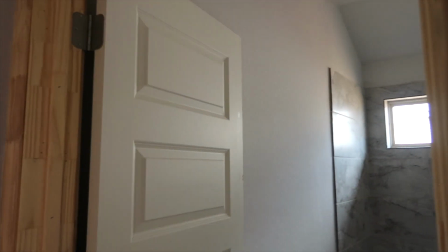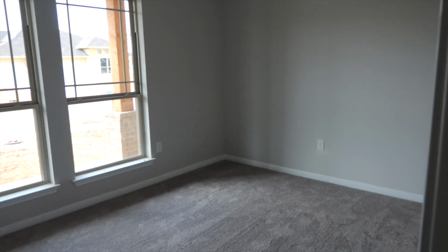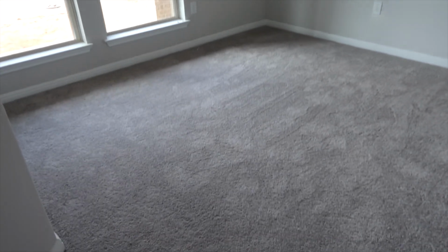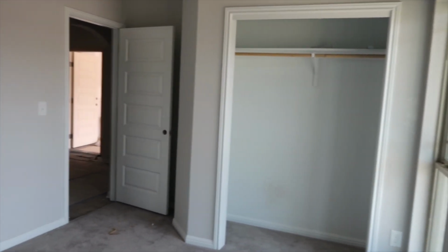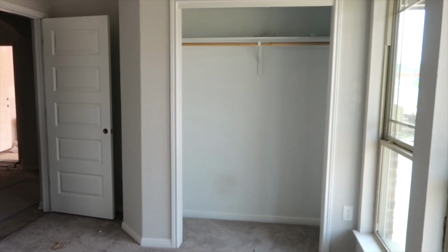These are the doors, which I love. They're a 5-panel door. This room is going to be an office. Oh, and they have carpet in. They did not have carpet in last week when we were here. Ooh, and it's spongy. Me and Jason are absolutely thrilled that we get an office. It has a closet, so there's more storage.